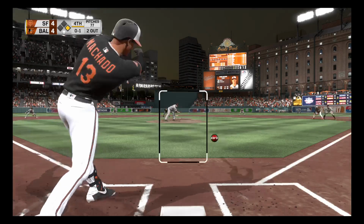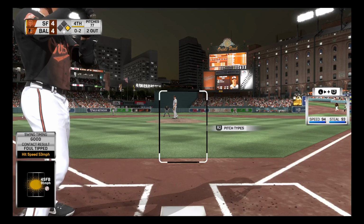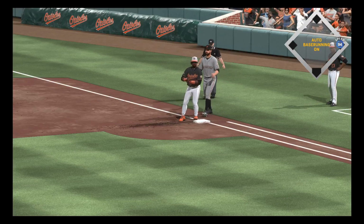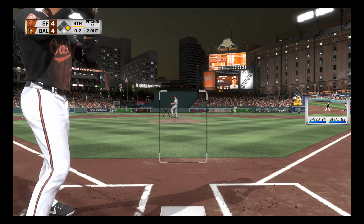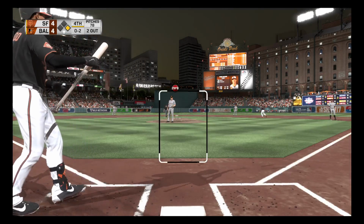Kane sets. Here he comes, 0-1. Fought off at the plate as it's chopped foul. Throw over to the bag, and he'll get back in standing. He's ready. Here's the 0-2 pitch. Again, he sends it out of play.